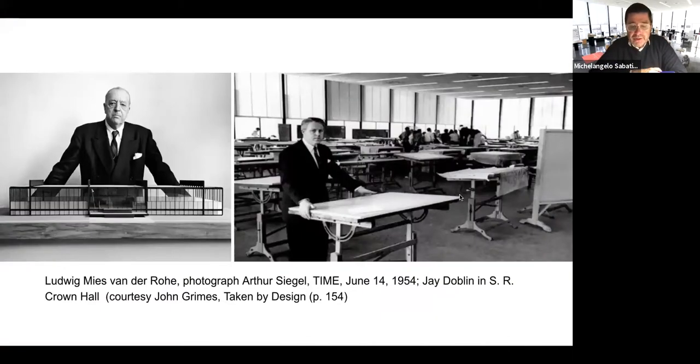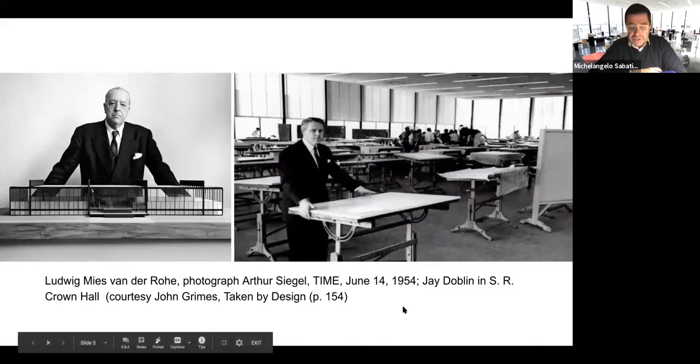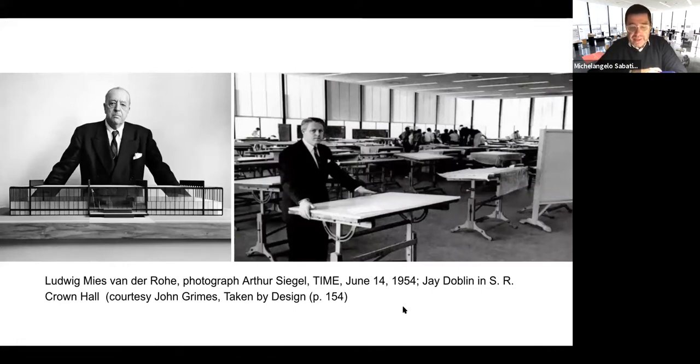Susan Benjamin's essay in our book discusses Mies and Wright as the giants in the room. This evening, we have another giant, and that is Jay Doblin, whose transformational tenure at ID started shortly after Mies' departure. To the right is a photo of Doblin in Crown Hall, and to the left is Mies towering over Crown Hall in a photo taken by ID professor of photography, Arthur Siegel.